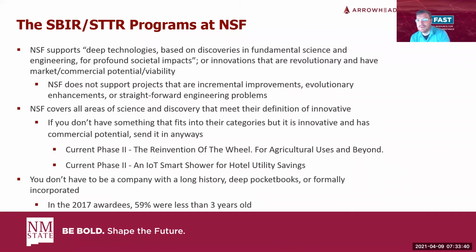With NSF, you just have to meet their definitions of innovation and commercialization. You don't have to be working in geology. You don't have to be working in the hard sciences. You could be working in social sciences. You could be working in digital ledgers. You could be working in health. You could be working in mathematics. As long as it is innovative, and by that they mean revolutionary, not unseen, unique, not being currently met, not being addressed, and as long as there's commercial potential, they'll probably fund it.